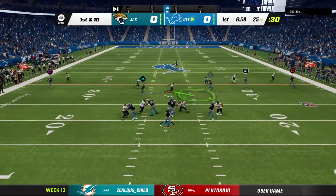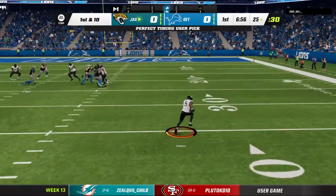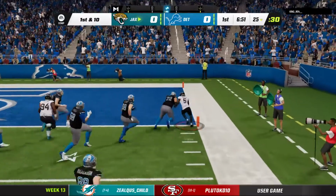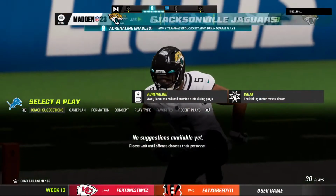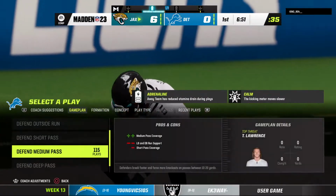And Goff going to look to throw right away. He rifles one, and that's going to be intercepted. And he will take this one home. It's a touchdown. So a big defensive play there on the opening drive, no less, as they make the interception and bring it back for the score.